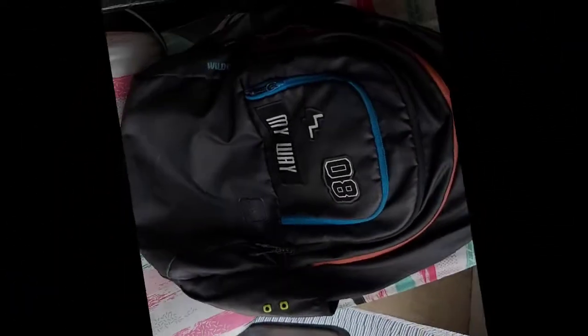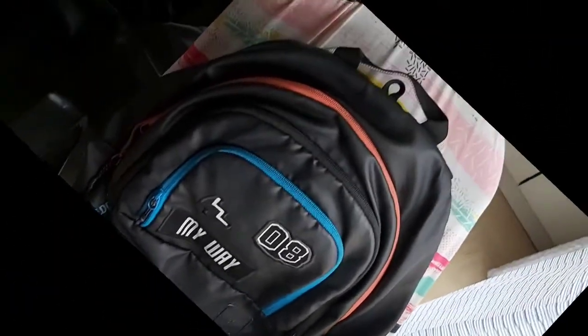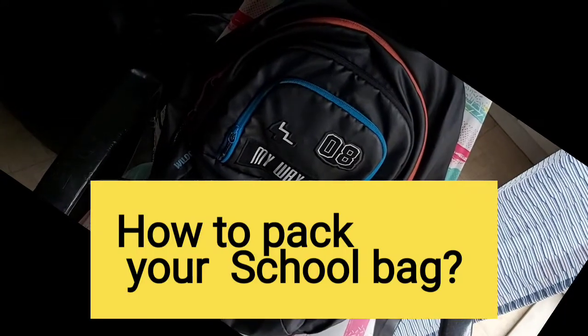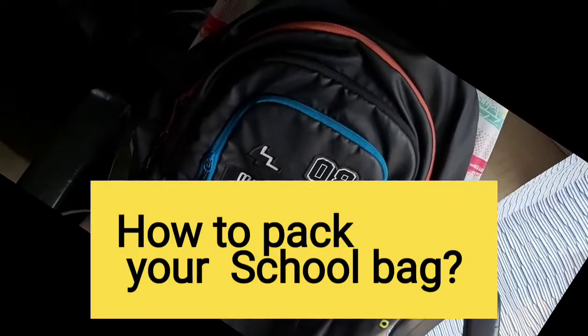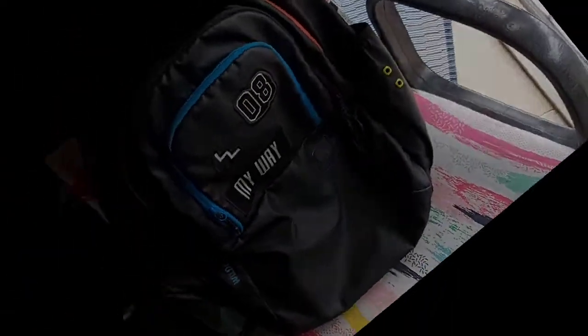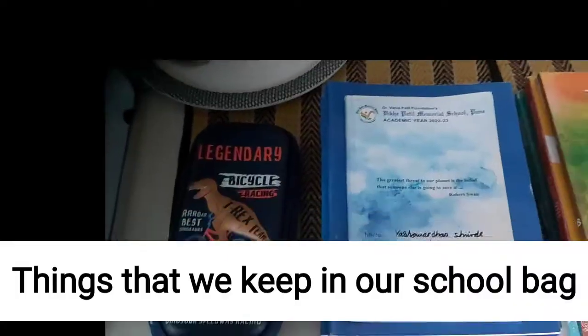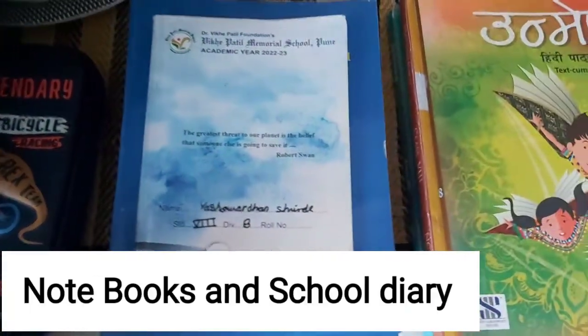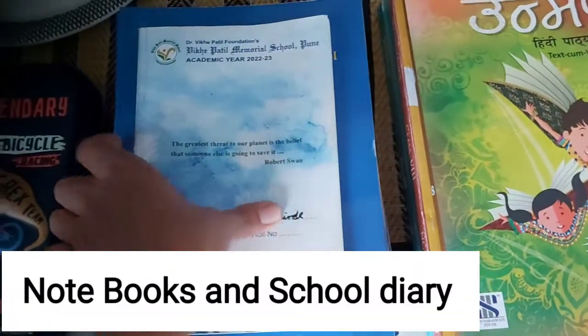Hey friends, schools have started and today we are going to see how to organize your school bag. So let us first see what are the things that we put in our school bags. Yes, the things that we keep in our school bags are notebooks and a school diary.